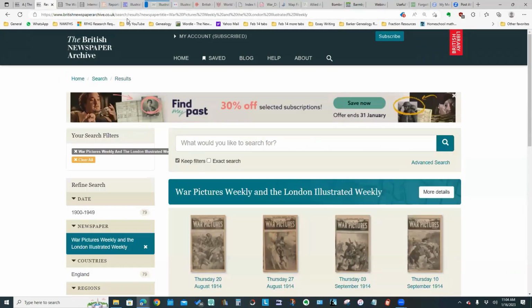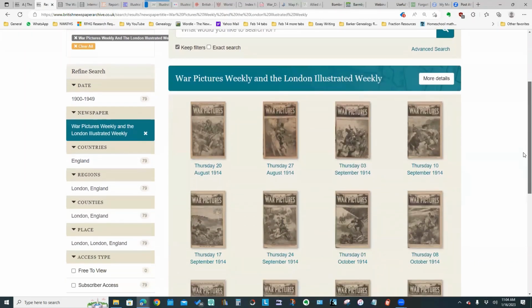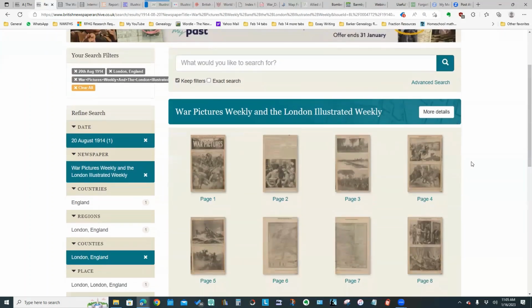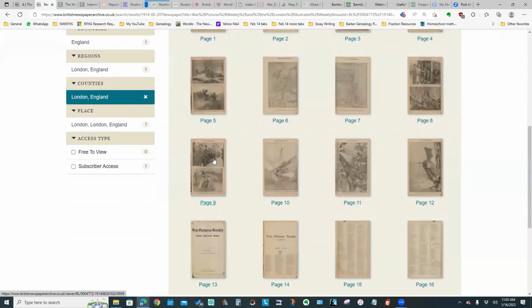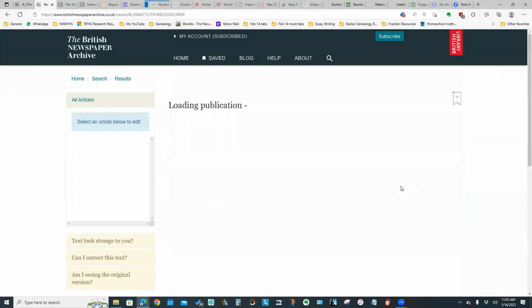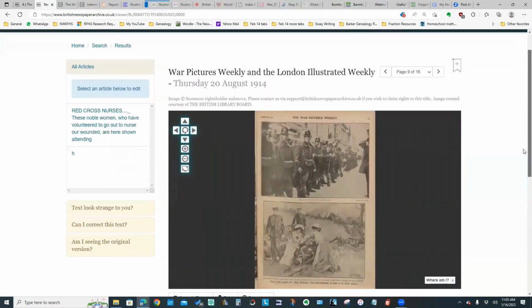Another newspaper that the British Newspaper Archives has added is one called War Pictures Weekly, and it later changed its name to London Illustrated Weekly. So again, if we take a look, these are some issues from 1914. If I click on that, you can see all the thumbnails, and I'll just click on one of the pages. So you can see some of the types of illustrations they had.